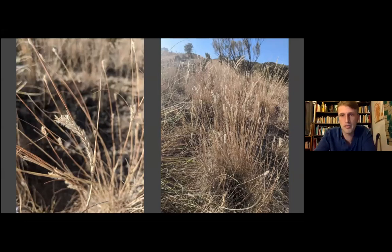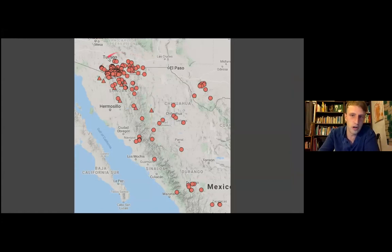Here's another couple of photos. Again, just a beautiful, beautiful grass species. Really stands out from the more common Muhlenbergias and Bouteloua. So if you're in the sky islands of southern Arizona, it's well worth keeping an eye out for. Here's the distribution map. And this genus Eleonurus is really a tropical, subtropical genus of grasses. And this barbiculmis is, I believe, the northernmost species within that genus.